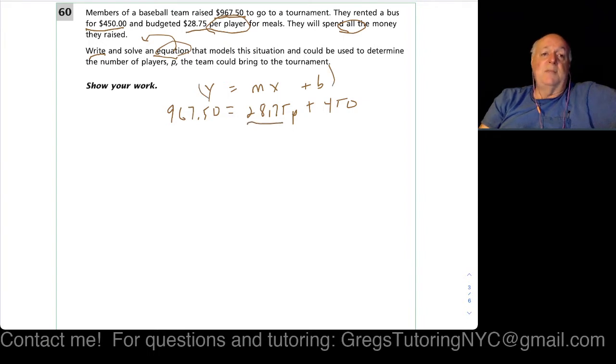And it makes sense. It's going to cost each player the same amount of money, right? So what we're trying to do is figure out the number of players that were involved. This isn't changing. That is not changing. Okay, and that's $450, not $4.50. And then we can map all that into things. So this is one way to write an equation that they're asking us for. Now they're asking us to solve it.